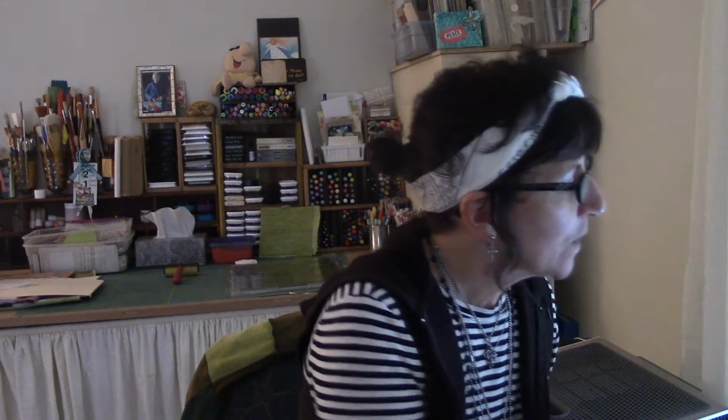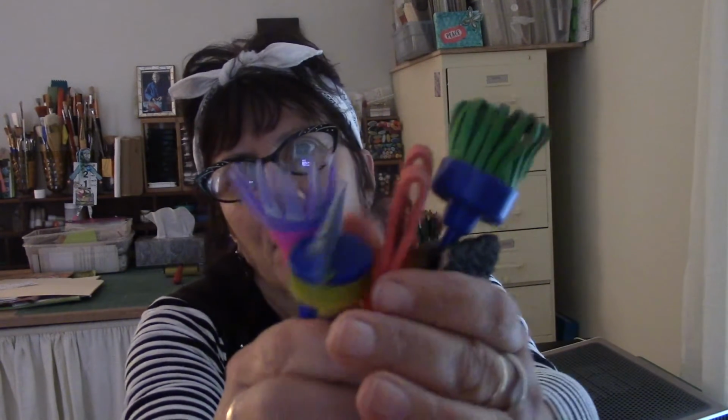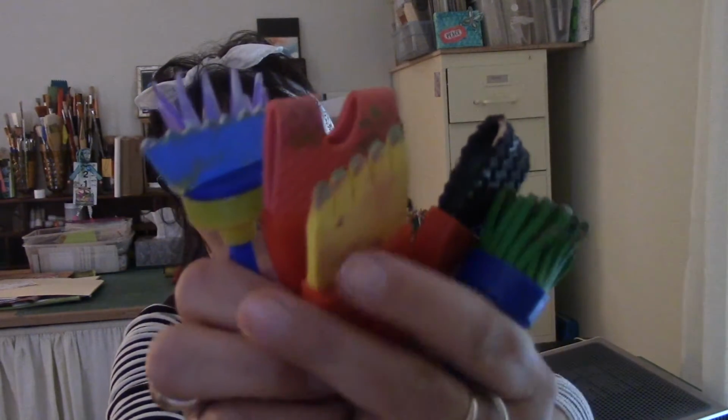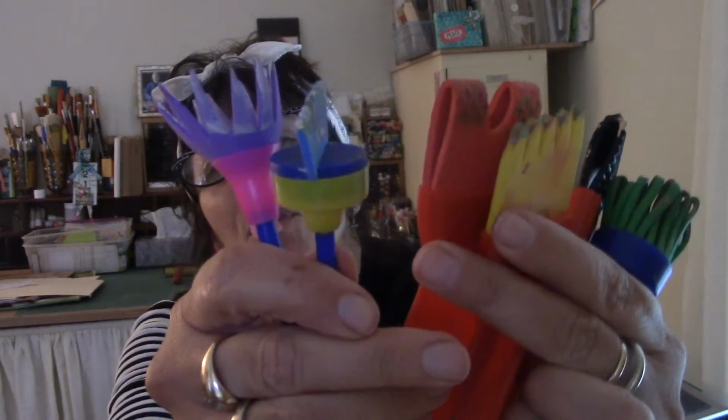Okay, so the first question, and that is over here on my computer. The first question is, what is your favorite must-have mark-making tool? Well, that was a no-brainer. These are my favorite mark-making tools. Look at them. Are they awesome? Can you see them? Do you know what they are?